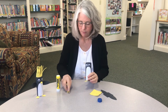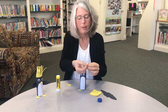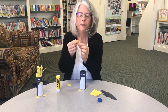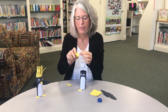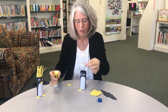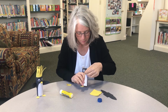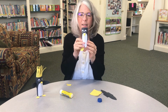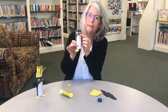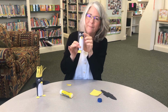Okay, now it needs its beak. So I'm gonna glue on the back of the beak so that it opens like this. Okay. Put some glue on one part of it and stick it in between the eyes just at the top of the belly. Hello. I need my hair in my wings now.